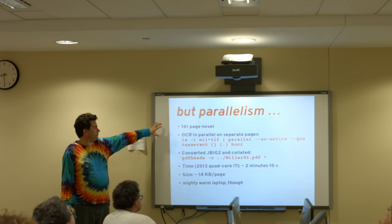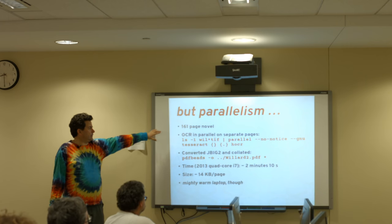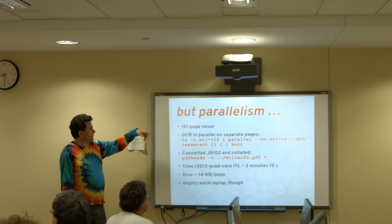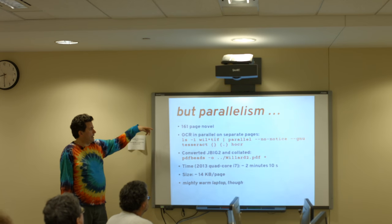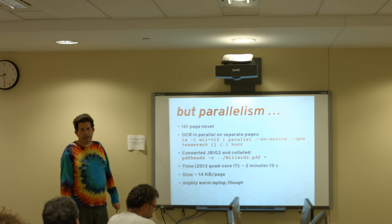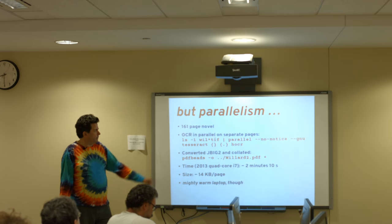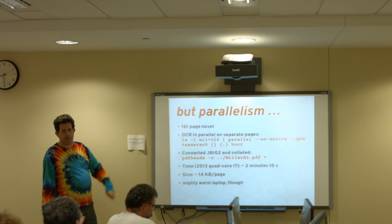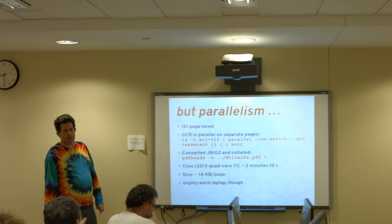So the same source files, but running, do you know about GNU Parallel? It basically is like xargs, but it runs everything in parallel, or as much of it as it can. I think xargs can do that too. Oh, good, because I hate using parallel, because you might notice this thing, no notice. If you don't put no notice... You run one command and shut off the notice for a minute. Yes. There is a command to shut it off for a minute.